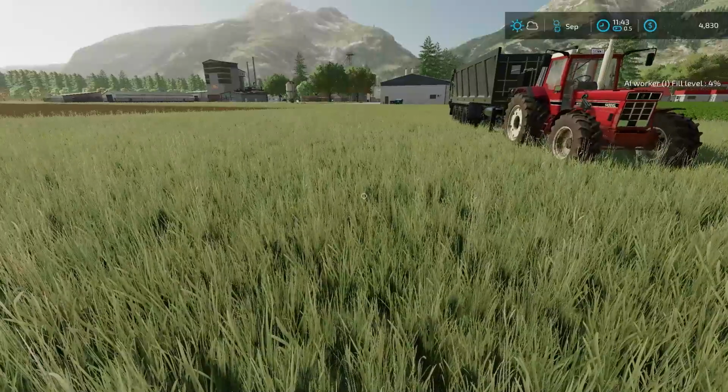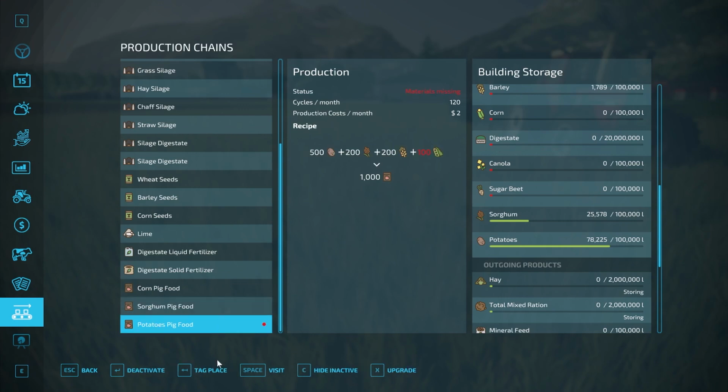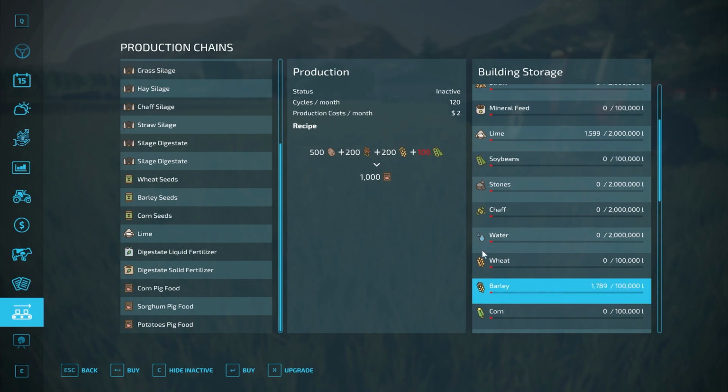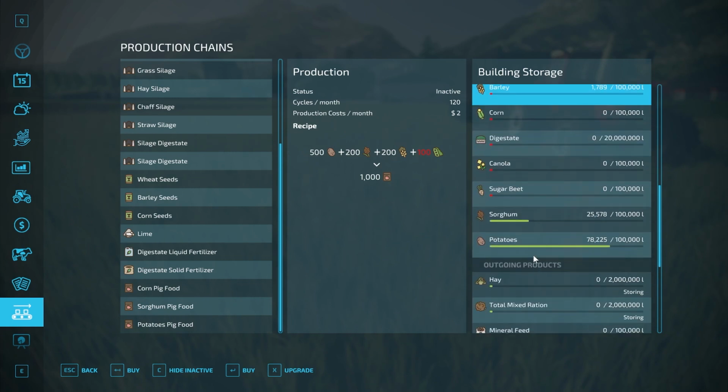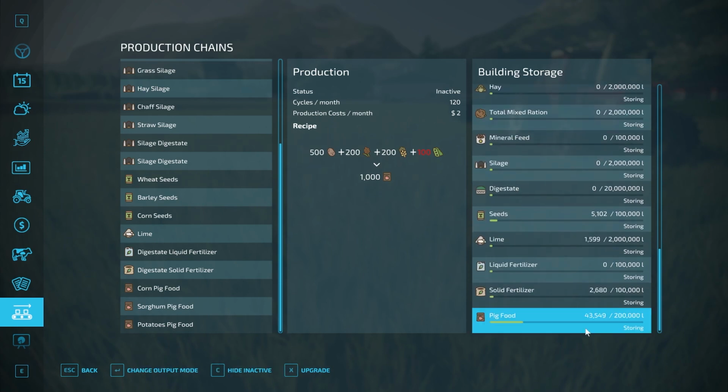We got 34,000 liters of sorghum, 34,288. And I activated the pig food production, which is now done. We can deactivate that again because we ran out of soy, it looks like, is our limiting factor now, which is fine because, oh, we're almost out of barley too. So we're not going to get a whole lot more out of this. How much did we get? Oh, we actually might have gotten a fair amount. 43,000 liters. That's excellent.